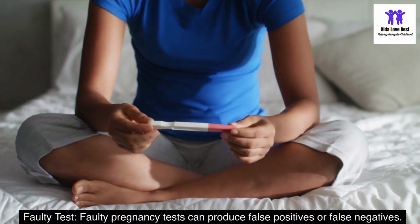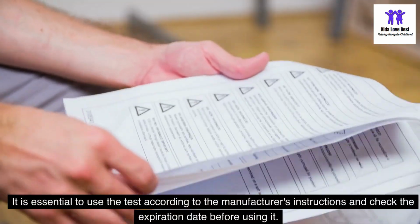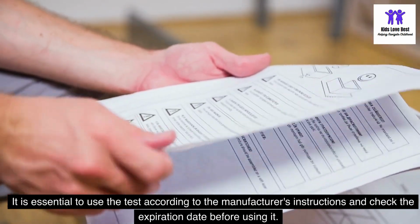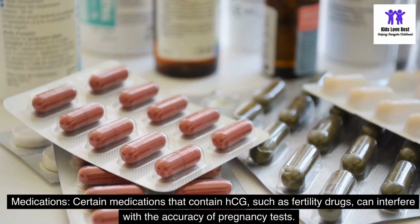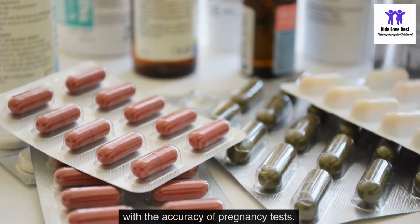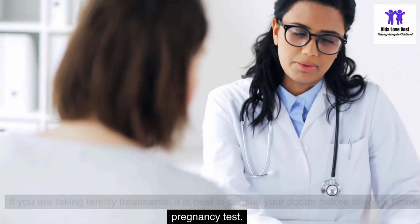Faulty test. Faulty pregnancy tests can produce false positives or false negatives. It is essential to use the test according to the manufacturer's instructions and check the expiration date before using it. Medications. Certain medications that contain HCG, such as fertility drugs, can interfere with the accuracy of pregnancy tests. If you are taking fertility treatments, it is best to consult your doctor before taking a home pregnancy test.